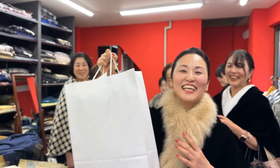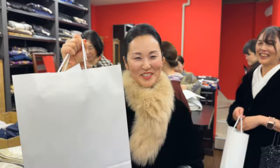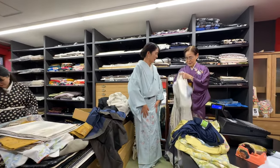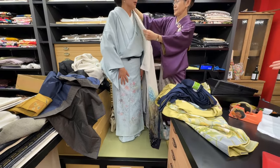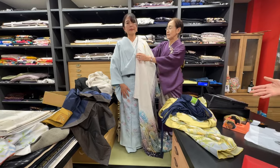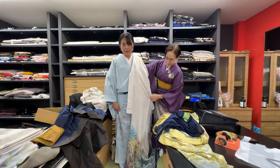I didn't expect to buy that much, but it was so good. So I made my favorite kimono, so that's why I bought it. Yay! The staff's recommendation skills were excellent, and we had a very satisfying shopping experience. Unfortunately, they are not fluent in English, so if you want to discuss details, using a translation app would be a good idea.